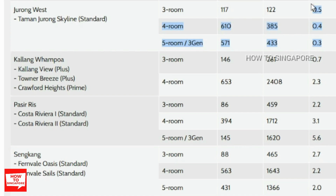But hey, if you want to look at it from a positive side, I guess it's good news for people who are applying here, because if your application rate is less than 1, meaning it is almost guaranteed that you would get a flat here. And the MOP is only 5 years anyway, right? So after MOP, if you want, you can sell and then buy something else closer to an MRT station.